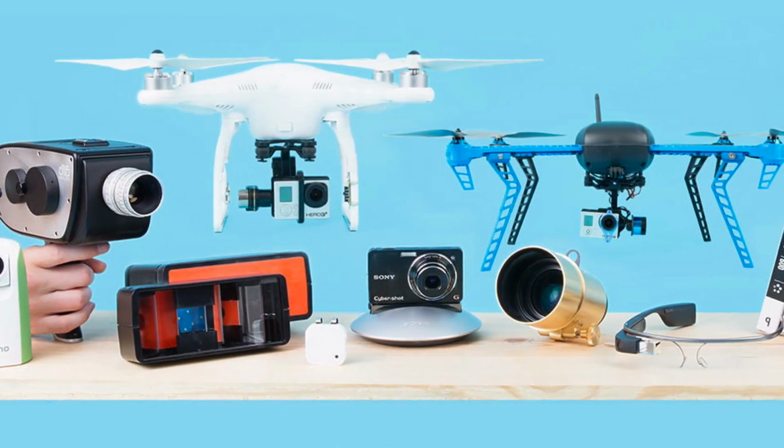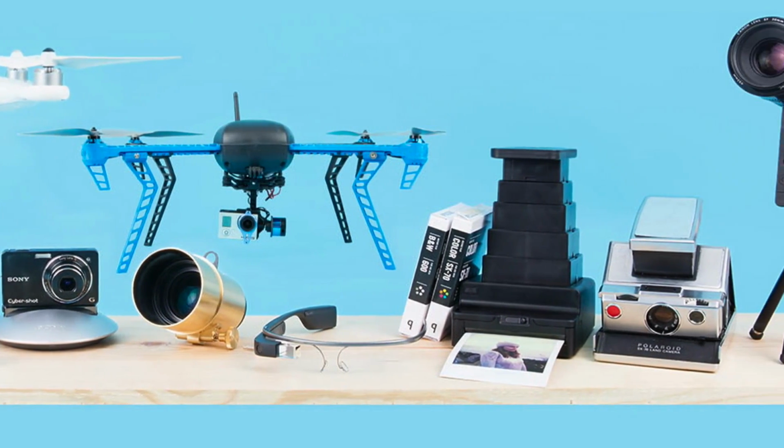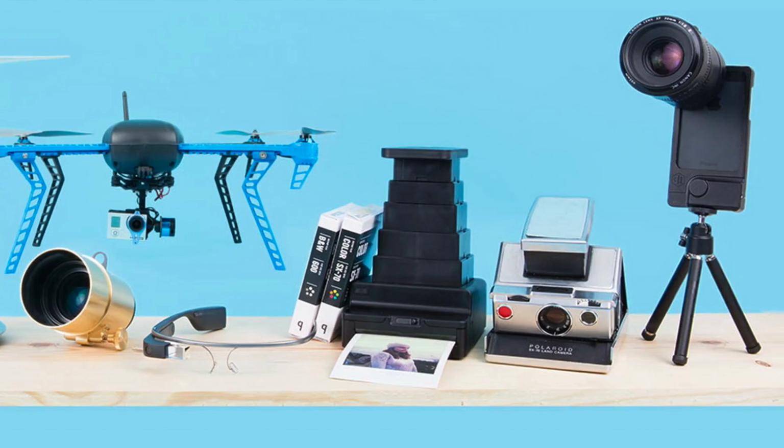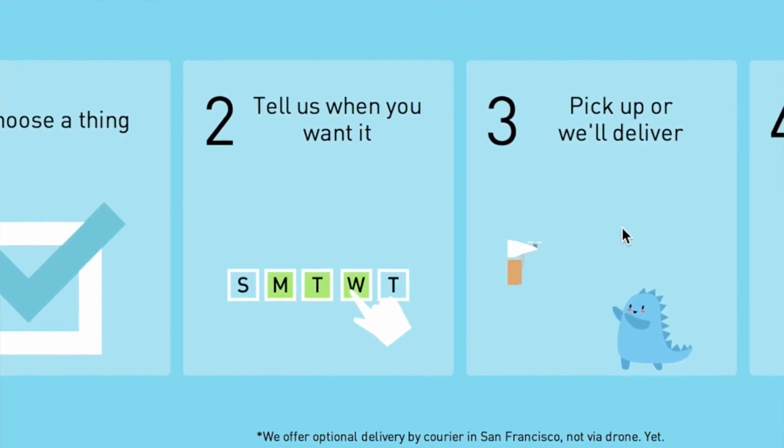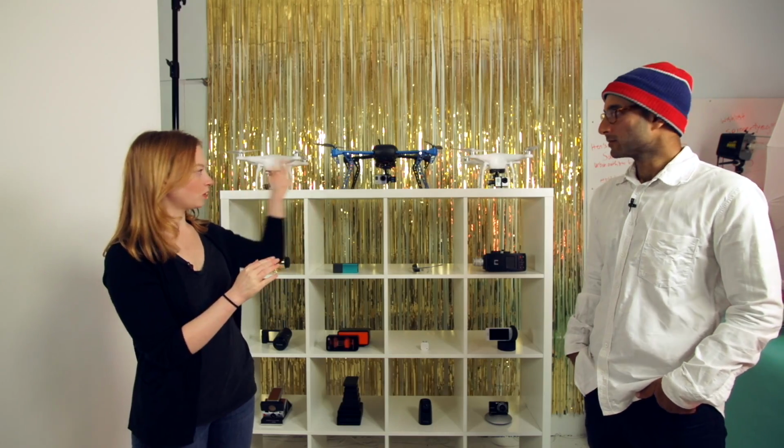And what is the program like? How do I go about renting one of these things? Sure, so we have a website, it's photojojo.com/rentals, and we have an array of different types of photography products that are kind of unusual, sometimes forgotten by history but still interesting, sometimes brand new. And you just go on, choose the dates that you want to select, and then you show up and pick it up. All right, so we've got the drones here.